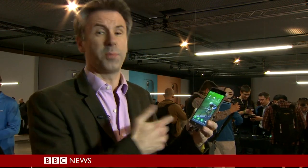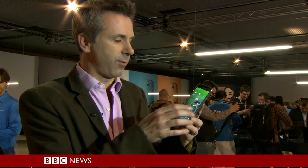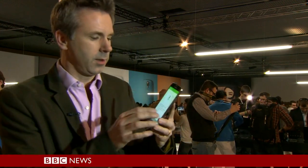As seems to be the fashion these days, the user interface now looks a bit cleaner and simpler too. There's a big emphasis on health and fitness apps at the moment, and the S5 comes with a whole raft of them. There's a pedometer, for example, to measure how far you've walked. There's a heart rate monitor, which means if you hold your finger over this little red light at the back, it'll take your pulse for you.